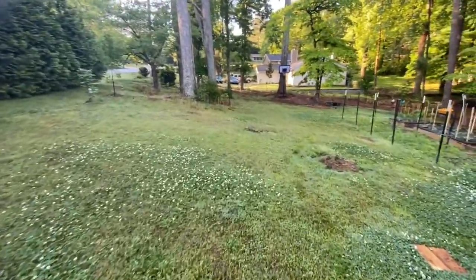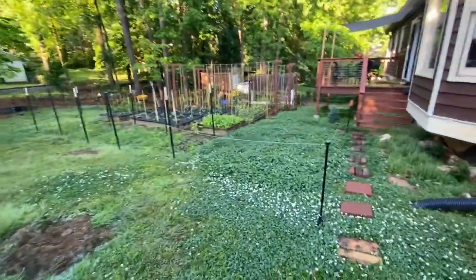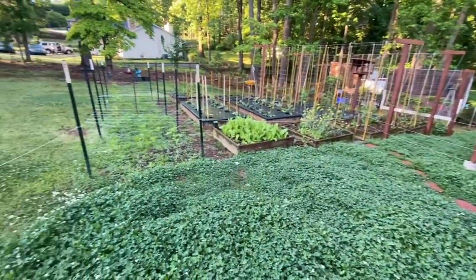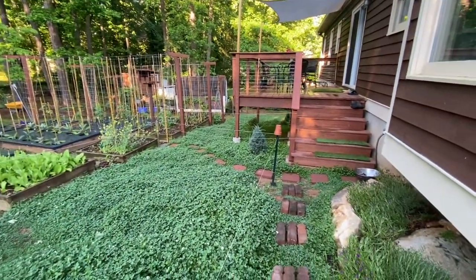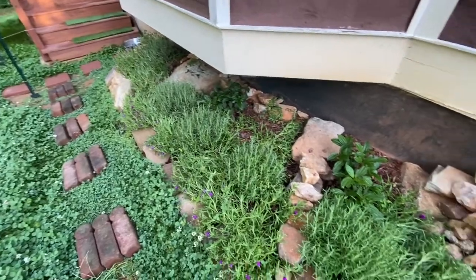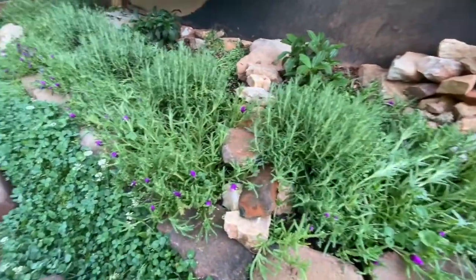And this is my vegetable garden here, which has been slowly evolving. I built that new deck last year. I actually built the garden beds last year here to the right, including the raised beds in the garden. So these are all pretty new. Even the clover lawn that you see that I'm starting is pretty new.